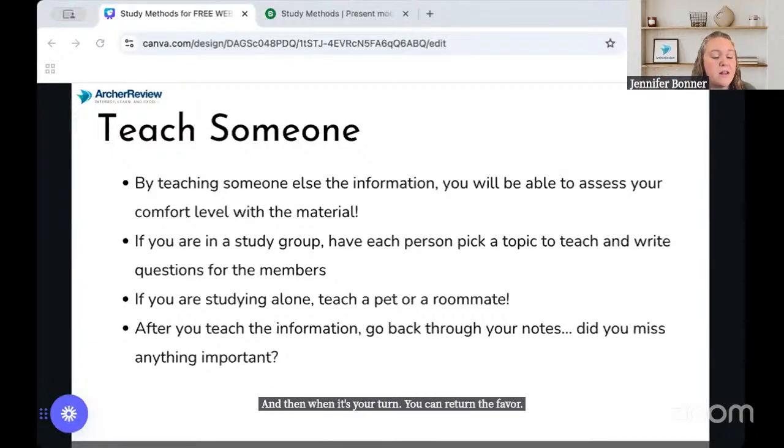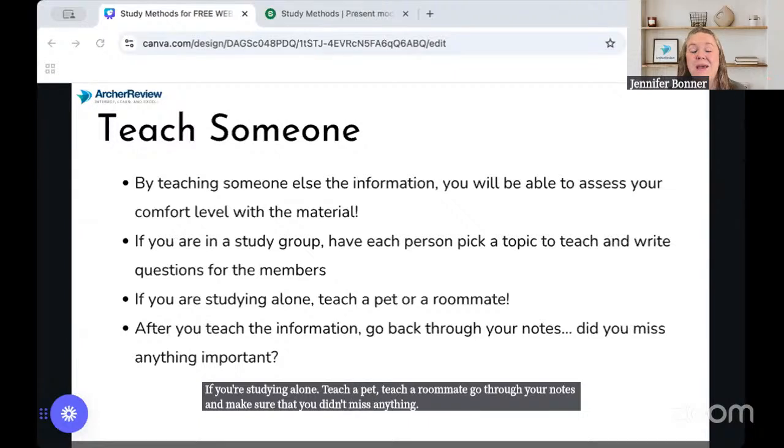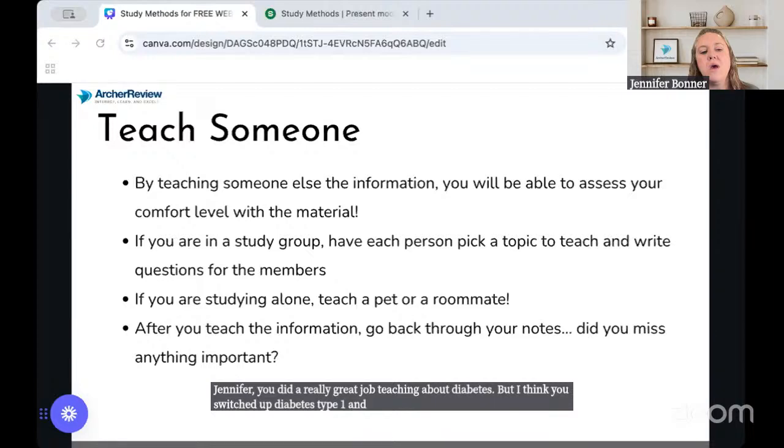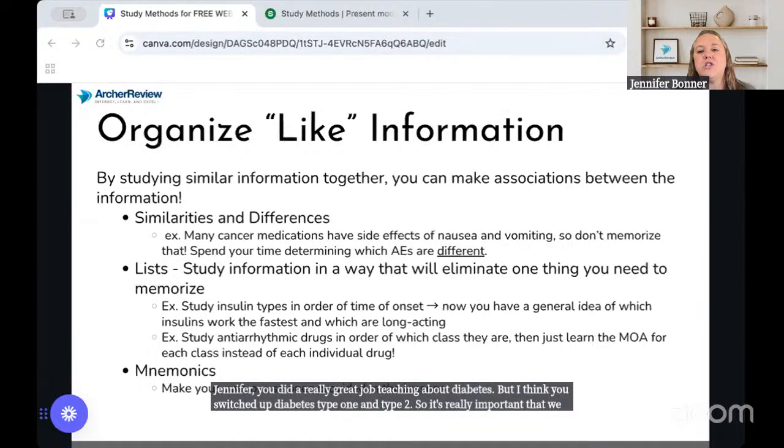If you're studying alone, teach a pet, teach a roommate, go through your notes and make sure that you didn't miss anything. Or if you're teaching a classmate, the great thing is they can say, Jennifer, you did a really great job teaching about diabetes, but I think you switched up diabetes type 1 and type 2. So it's really important that we get some feedback or we make sure that we check our resources.